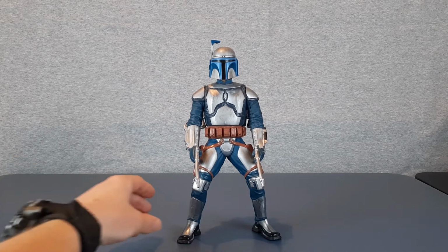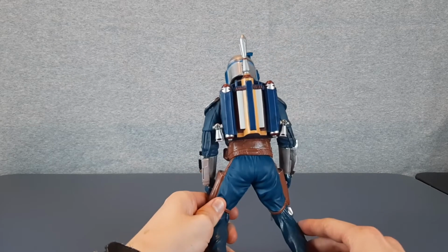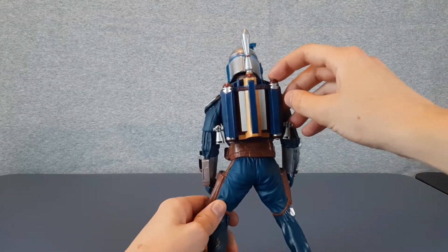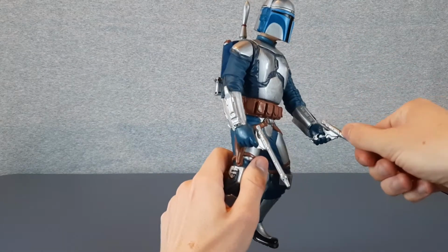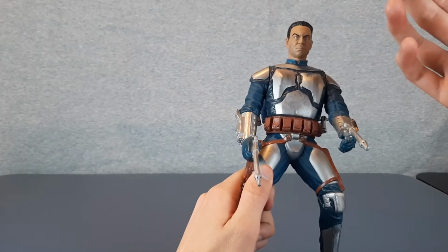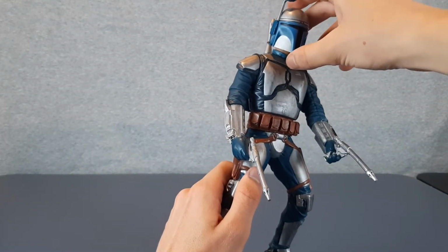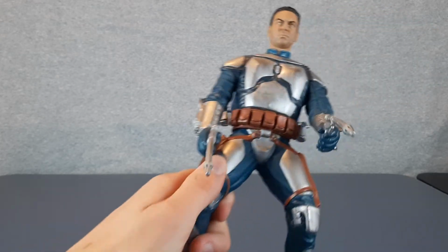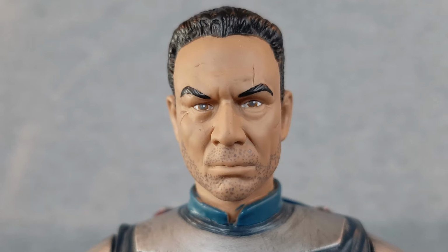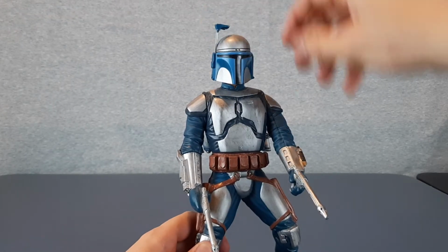So yeah, let's kind of get a closer look at this figure. Everything about it looks just fine to me. None of the colors bother me. One thing, the helmet's really nice. There's little foam pieces in it to make it slide on and off, and it doesn't brush up against the head in any way that's gonna scratch it or anything. Looks like he's got some stubble there on his chin. Yeah, the detail is actually pretty good, so I like the look of this figure.